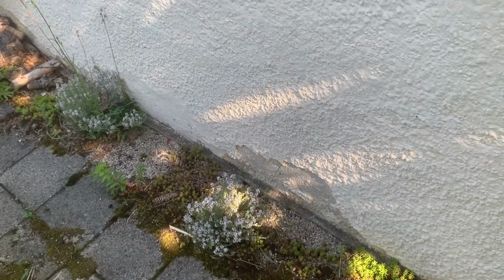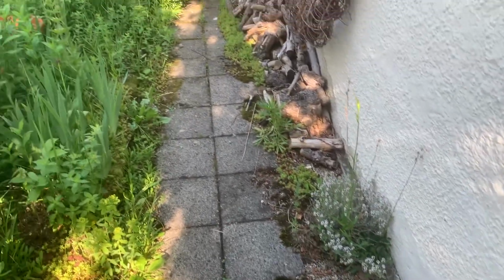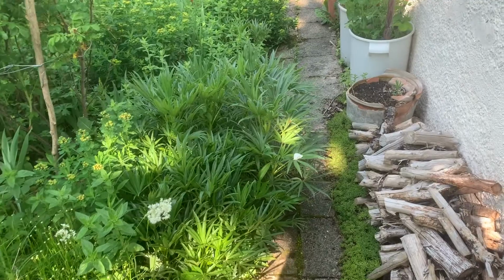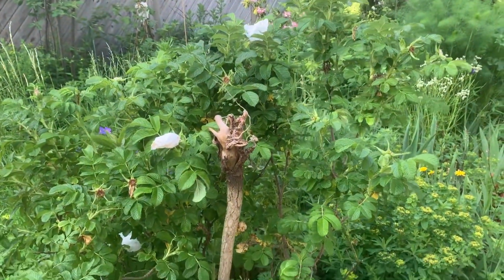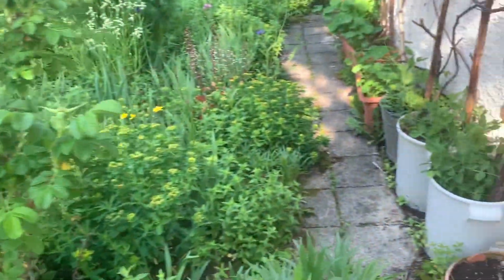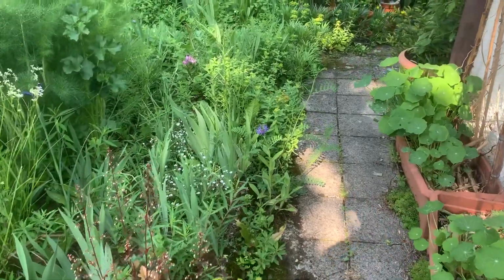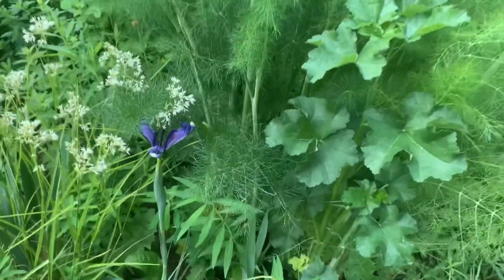Here we have a few thymes that just started flowering. And some hellebores, a woodstack that insects really love. And an iris, which is just past its prime. I think I missed it by literally a day.